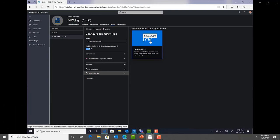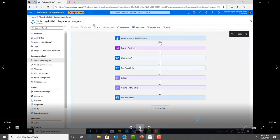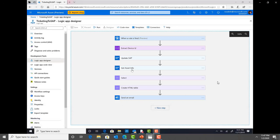Okay, the logic app action now gets the information from the device and connects to S4 HANA and collects additional information from SAP. So here's what the logic app is doing. It's going to say, well, a rule has been fired. Extracts the ID, updates SAP, gets asset information, selects the data, creates an HTML table, and sends an email.